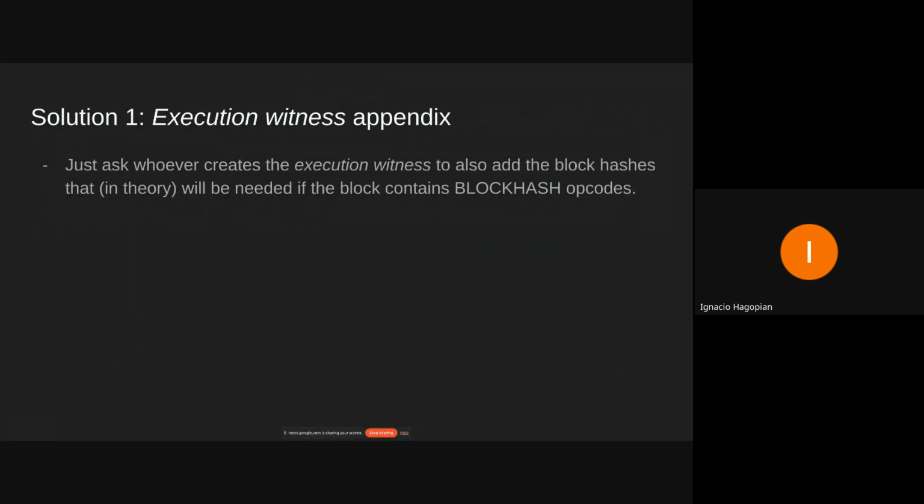In the previous call, we kind of jumped directly into some potential production solutions, but I wanted to go a bit slower here and maybe do some thought experiments about other potential solutions and why they would or wouldn't work, or what the trade-offs are. So if you think about this problem from scratch and you say, okay, if these block hashes are in the state, maybe we can simply attach them as extra data in the witness.